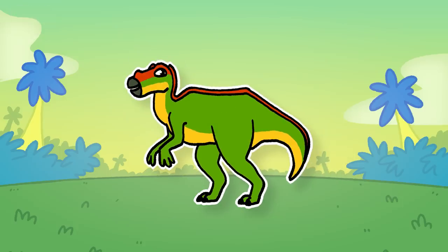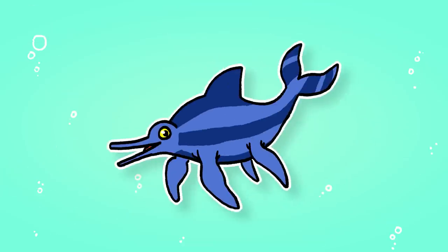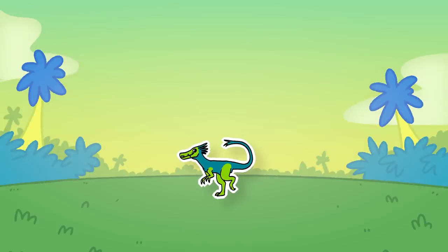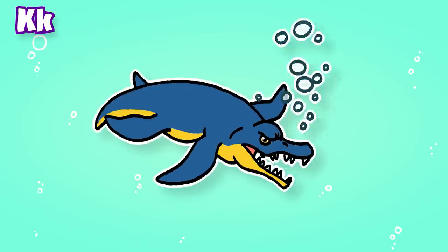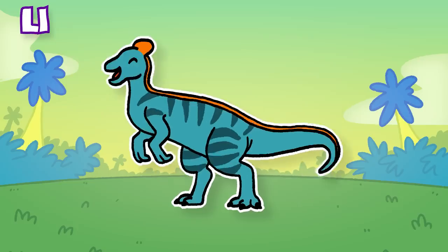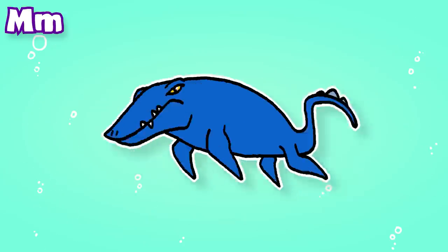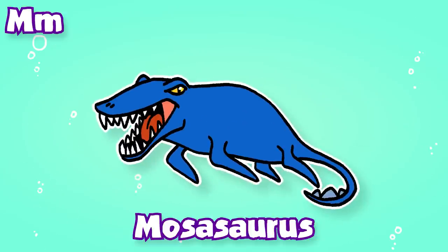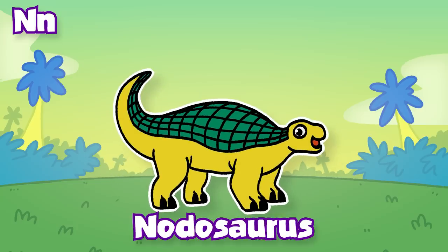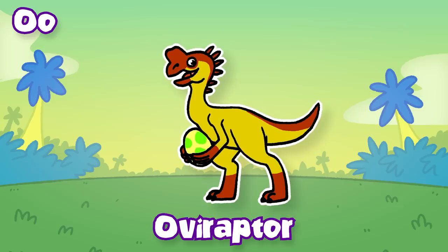H. Hadrosaurus. I. Ichthyosaurus. J. Juravenator. K. Kronosaurus. L. Lambeosaurus. M. Mosasaurus. N. Nodosaurus. O. Oviraptor.